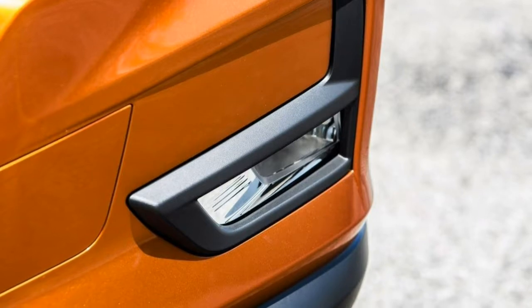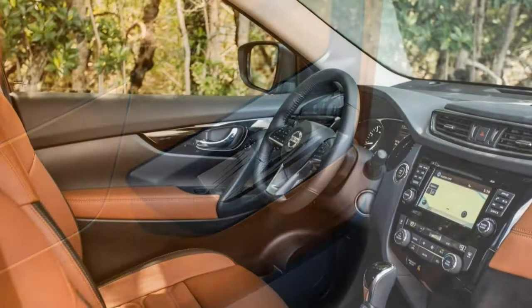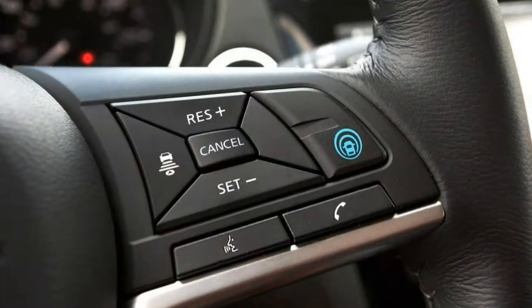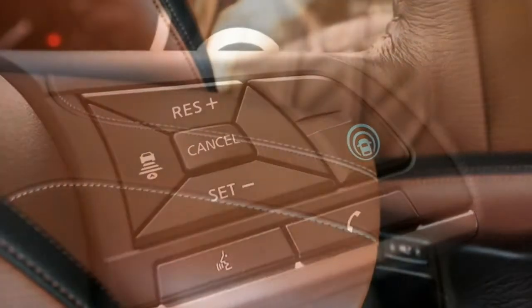Driver assist and safety features include adaptive cruise control, lane departure warning and intervention, and upgraded automatic emergency braking with pedestrian detection. Several of the SL's features are available on the SV as part of the Premium or Sun and Sound Touring packages.